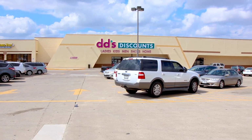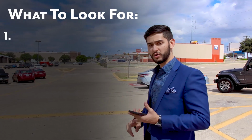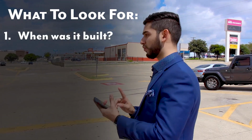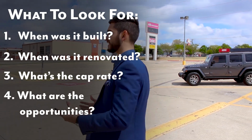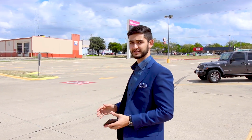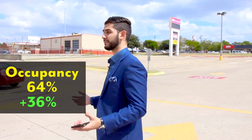Now, the main things that we're looking at in trying to invest into this property are, number one, what year was it built? When was it renovated? What's the cap rate? And what are the opportunities that we can get with it? This is 66,000 square feet. It's about 64% occupied. That means you have about 36% that you can occupy. That means that's money that you can add to this property that's not being taken up.